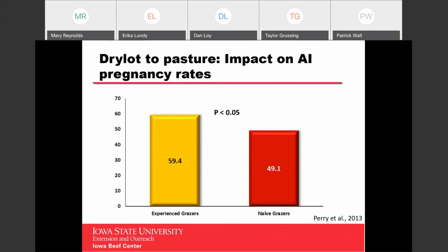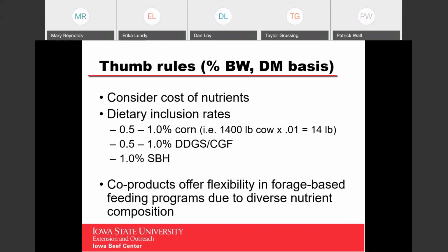This really makes the point that we want to consider our management and try to avoid making dietary and environmental changes near the time of breeding. Even if we're supplementing beforehand, we want to continue to supplement for probably at least 30 days after we're AIing or just starting the breeding season, and make sure we don't have too many changes happening during this critical time.